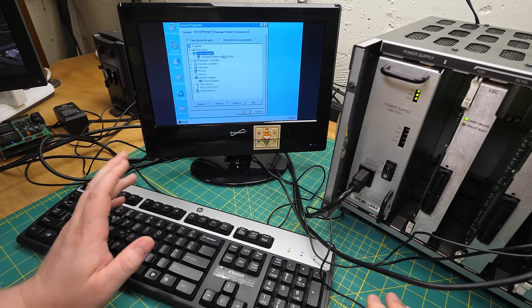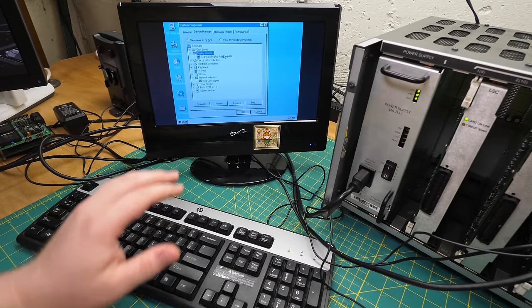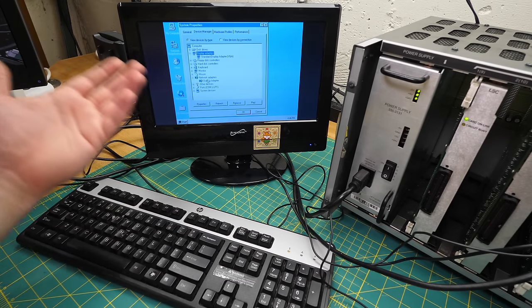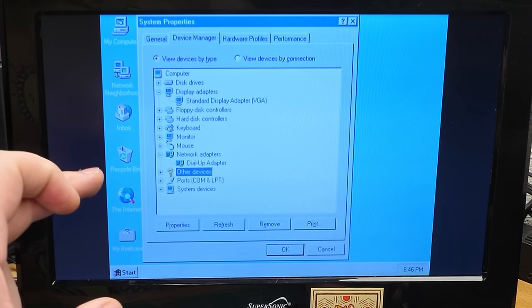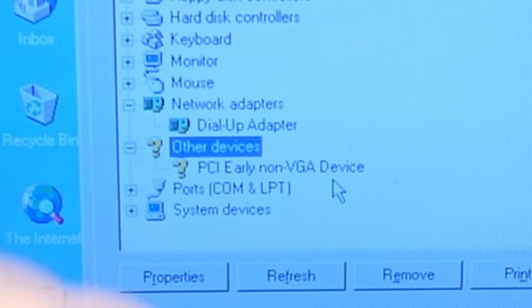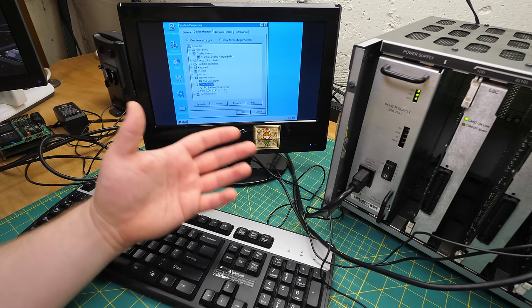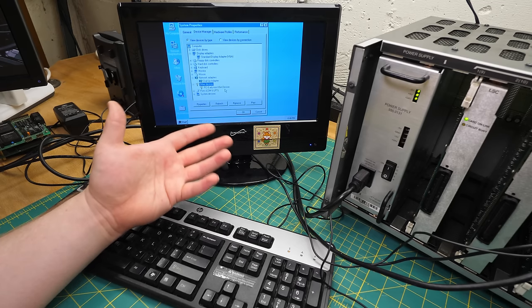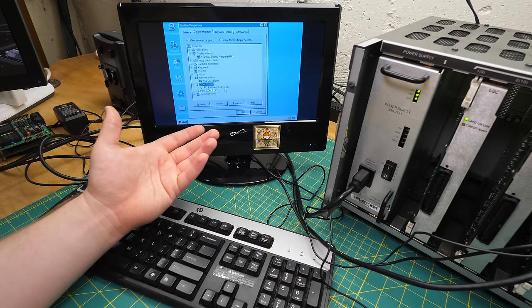And I was really disappointed by that because a lot of graphics cards that came out in this era, like well into the early 2000s, still got OS/2 drivers. So I was really hopeful that that would work out, but no dice. But one interesting thing in here is if we take a peek under other devices, we have this. PCI early non-VGA device. And I have absolutely no idea what that represents. I mean, when I ran SciTech Snap earlier under OS/2, it said that it had identified my graphics card as an ISA card, and that's why it wasn't going to work.